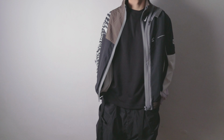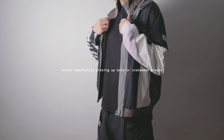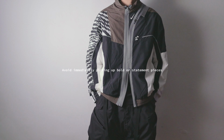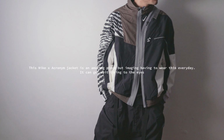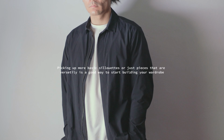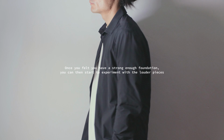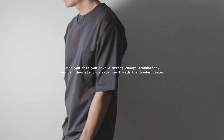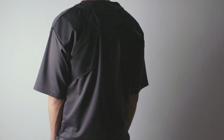The last point is something that would apply to almost every type of genre of fashion out there, and that is to try to avoid immediately investing into bold or louder pieces, because ultimately this is forcing you to commit into having to build around a piece, which could potentially lead you into a dead end whereby the pieces work together for a particular outfit, but it's not very cohesive with your entire wardrobe. Instead, focus on building a solid foundation first with your basics that you can then later use to apply to all your other future outfits.